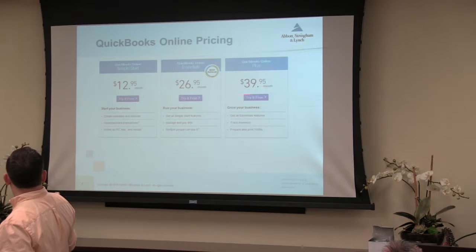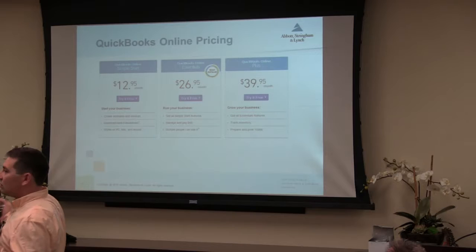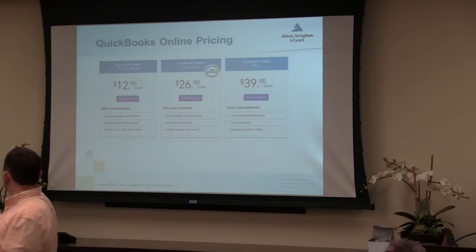And the difference between the tiers is, in this one, it handles everything, but it doesn't include an AP function, and it doesn't include inventory. And the other thing is it's just for one user. When I asked, well, what about collaboration? You can work with an accountant. You can invite up to two accountant users. They don't count towards your user license. So it's just one, meaning just the one person, and then you have your two accountant users.